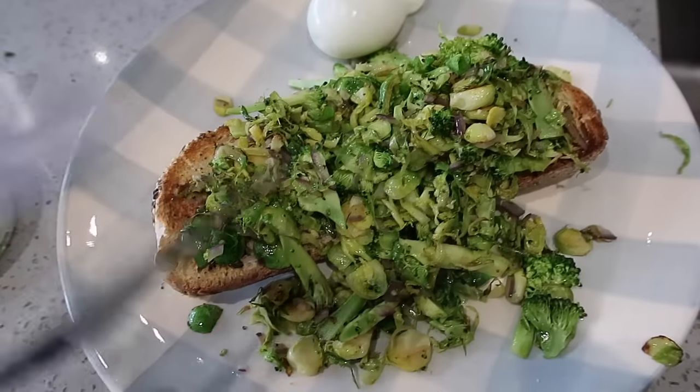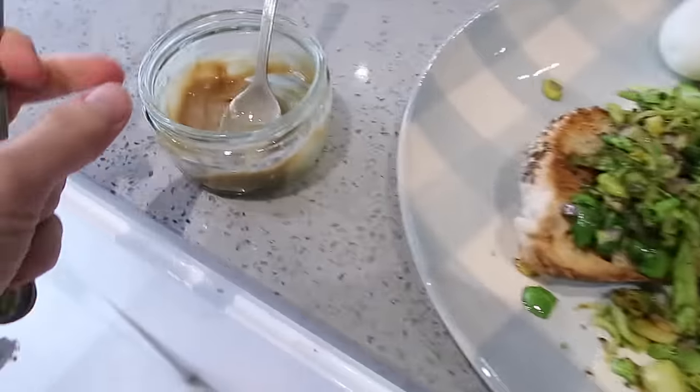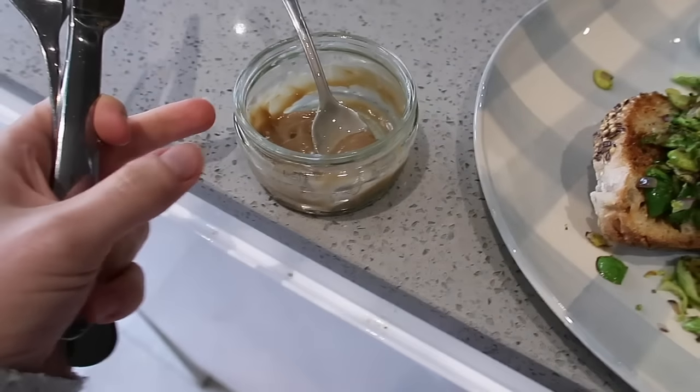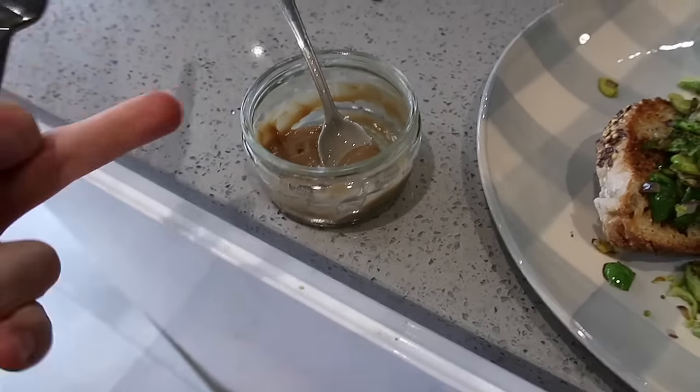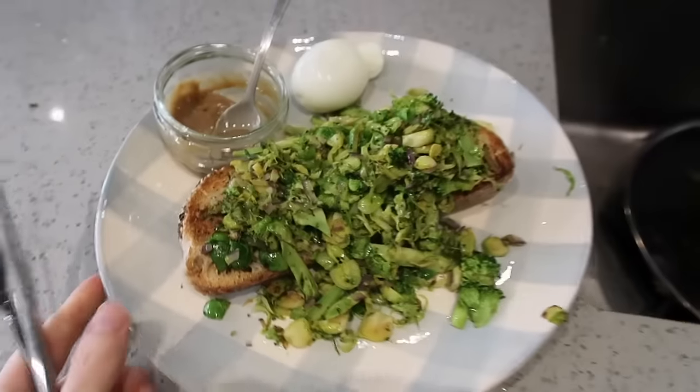Here's my lunch. All of that on toast. I've got a boiled egg, which I think I've slightly underboiled. And I've also made a bit of a dressing, which doesn't look that appetizing. It's tahini, maple syrup, and a bit of lime juice. So I might just dunk maybe the toast in that.